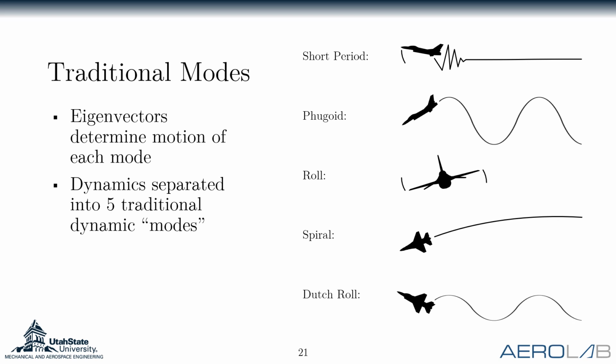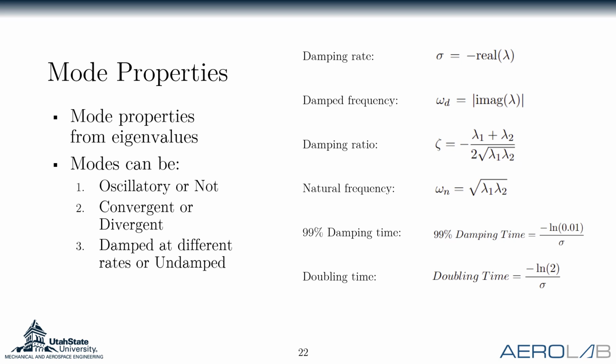The component magnitudes of each eigenvector are used to determine the type of dynamic response an aircraft will be subject to if disturbed from the equilibrium condition. The 5 traditional dynamic modes are short period, phugoid, roll, spiral, and Dutch roll. The exact type of motion for each dynamic mode is detailed in this research's conference paper. Once each eigenvector is matched to a traditional mode, the corresponding eigenvalue determines that mode's properties.